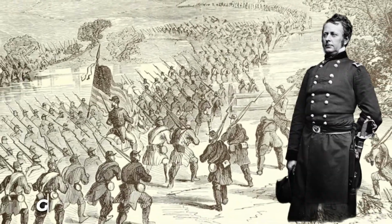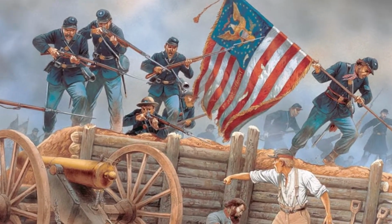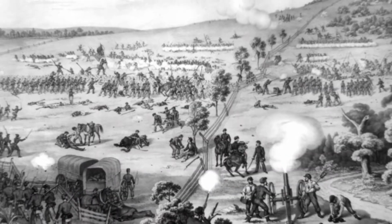Union soldiers under General Joseph Hooker attack the Confederate left flank, but the fighting is fierce and bloody. Both sides exchange heavy fire, with neither gaining a significant advantage.